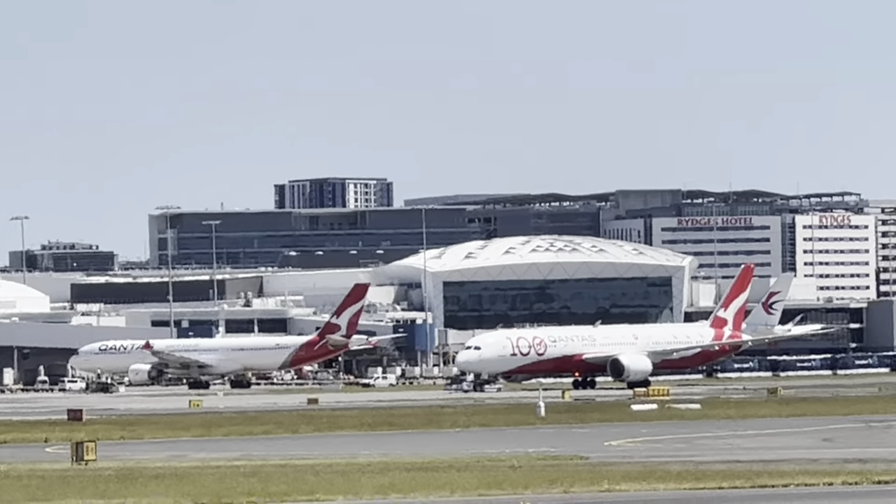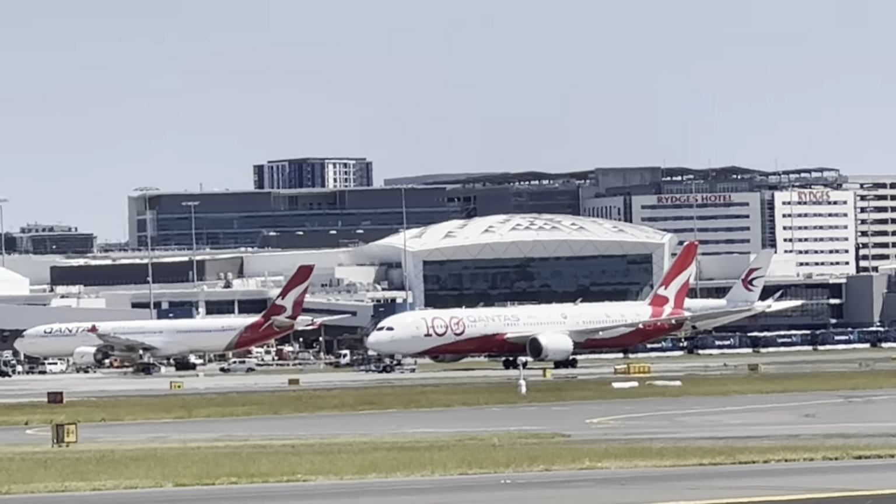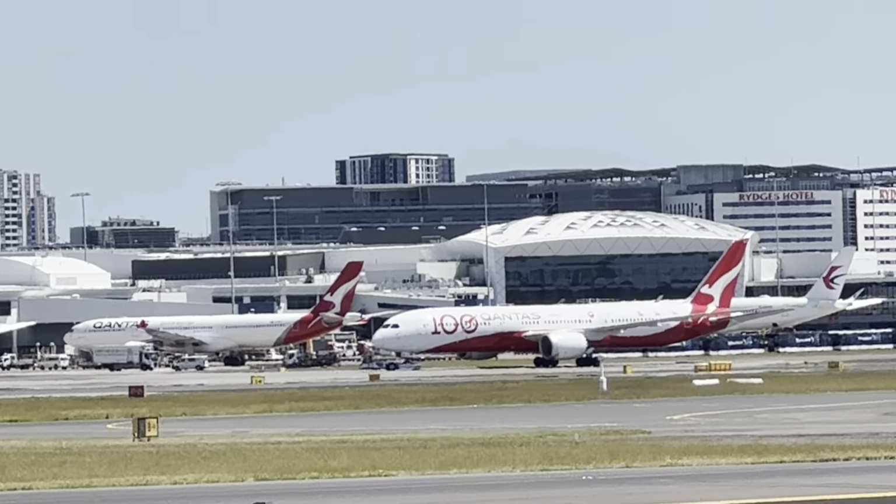737 depart. You can see the 787 just over here getting a tow to the terminal, and there she is now. That's the Qantas 100th anniversary. It's got a gate right here.